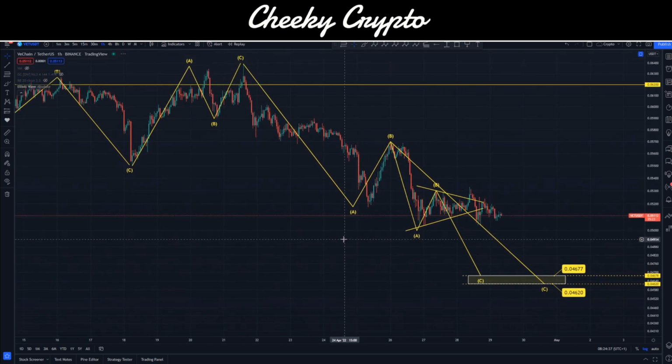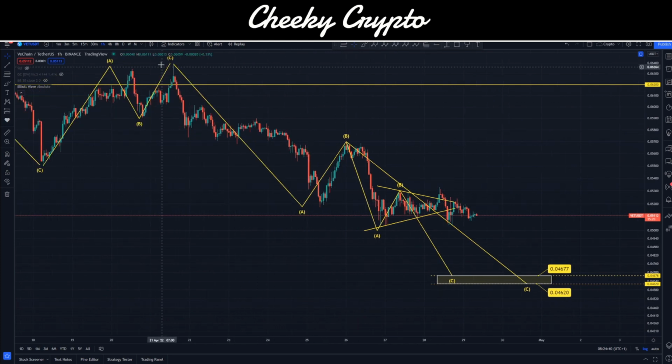So what we're going to do is talk about this recent move. We're in this ABC structure coming down, although you could argue it's probably a WXY rather than an ABC, but nonetheless we are in this structure. We had the bounce upwards, a bit of a double tap here, and then we're pulling on down. We have one clear wave coming down. This is more of an ABC structure.